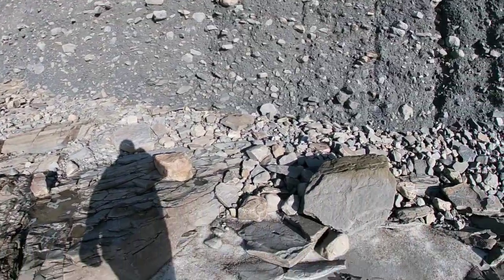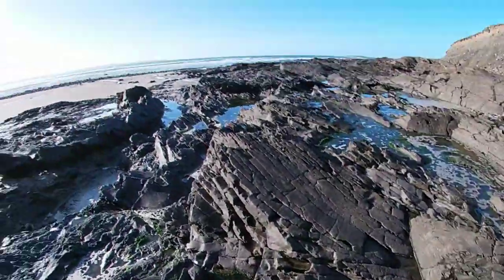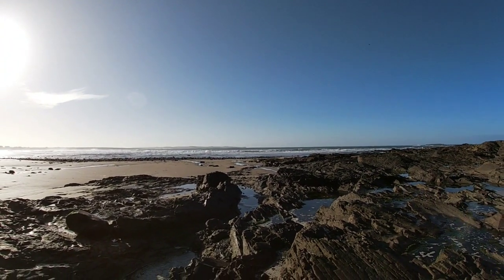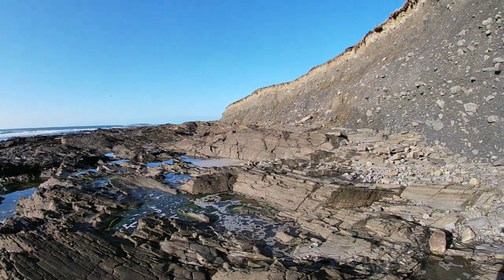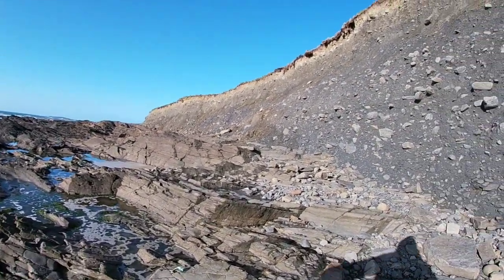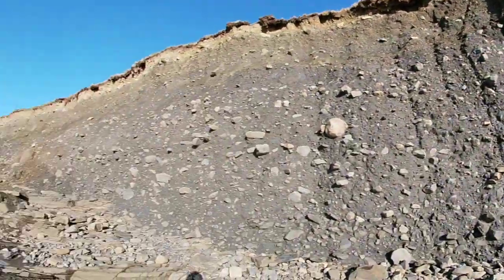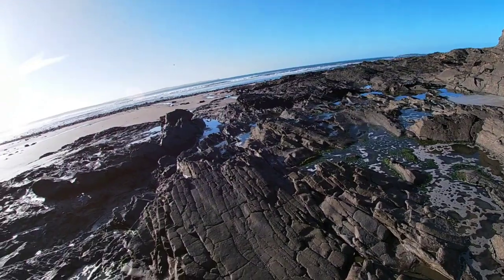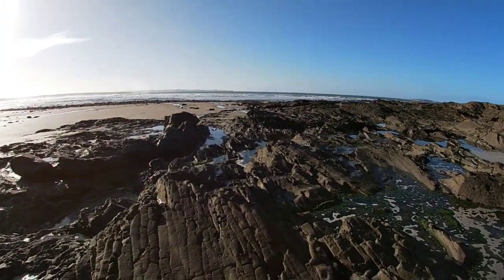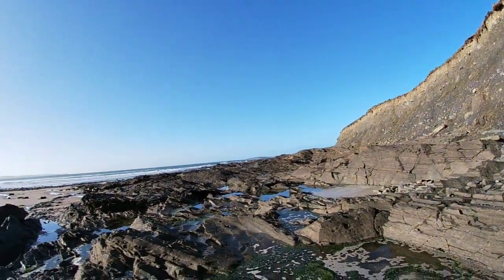As you can see, there's loads of little pools of water here, indicating that at high tide the sea, which is off over there, comes all the way in here and covers all these cliffs. So another safety tip is don't be caught here when the water comes in, because there's going to be nowhere to go. This is almost like a seabed that's been put on its side. This is so cool.